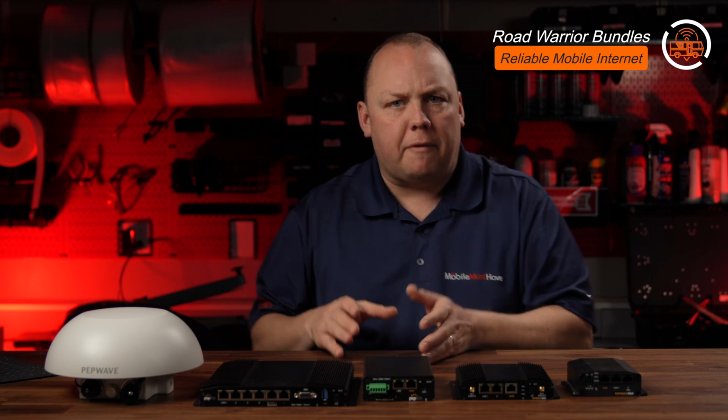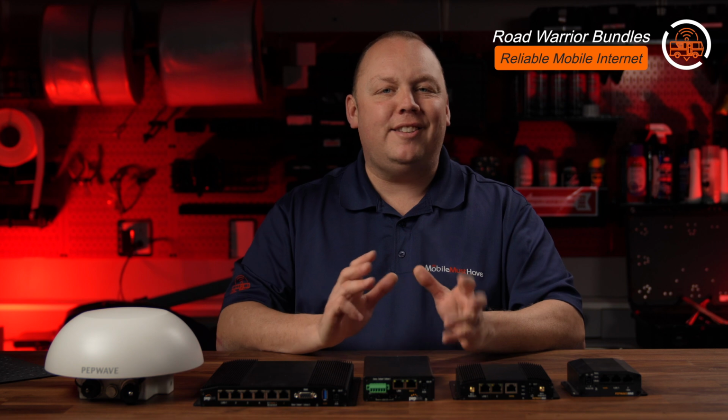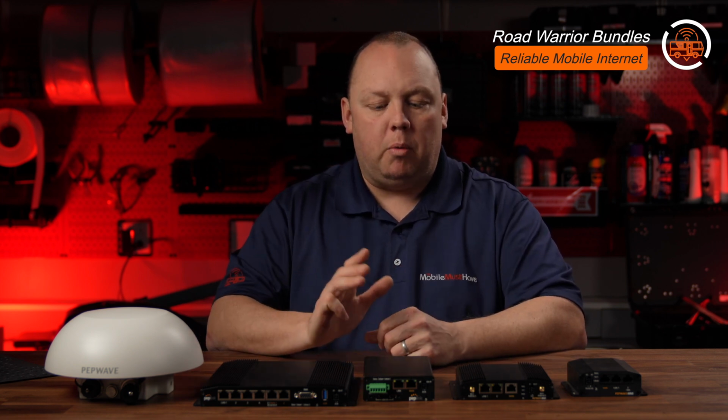Now, this is why we call these the 4x4 of mobile internet. You're starting to really see, you know what? Any single connection that I have can go down. I don't care. I'm staying on my work call.